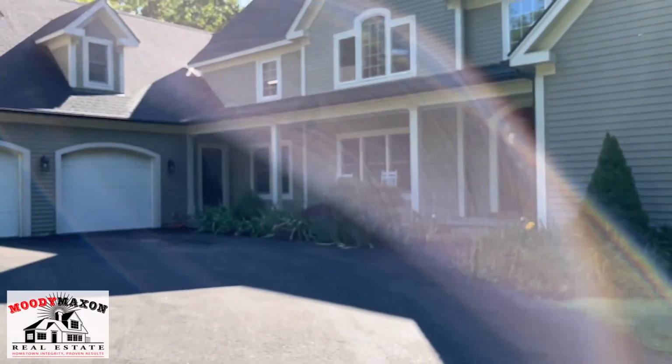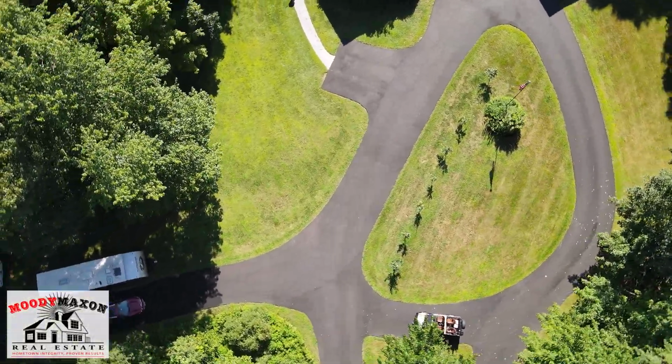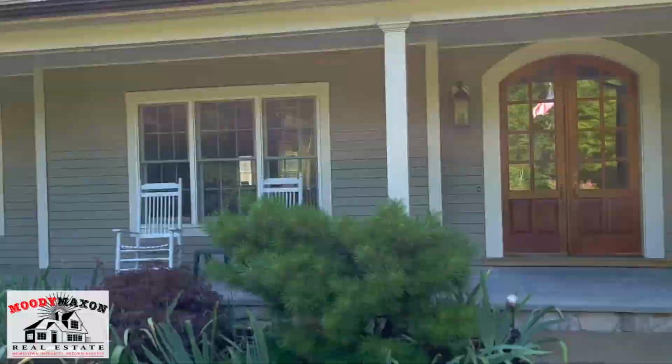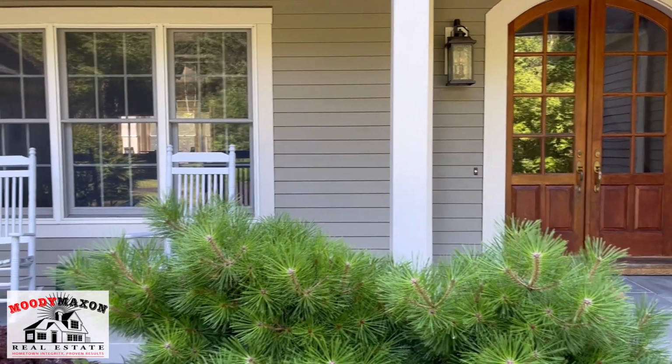The circular driveway is really nice because when your guests are here, they don't have to worry so much about how they're going to leave or getting blocked in. It's just really convenient. They can just take off and you can zip around the other cars. Look at those beautiful front doors, guys. Double doors. That certainly makes it easier to move in, doesn't it? You can open both doors.